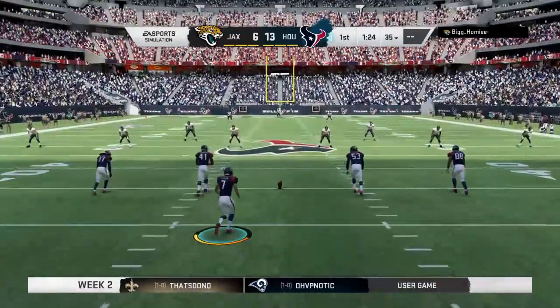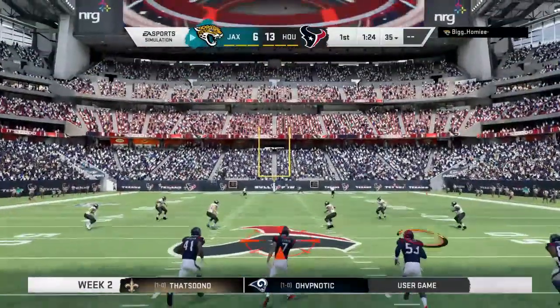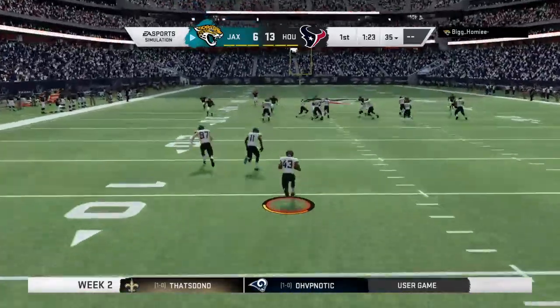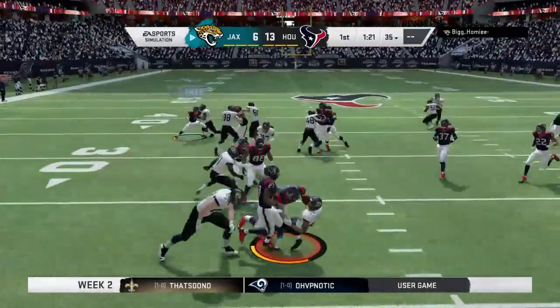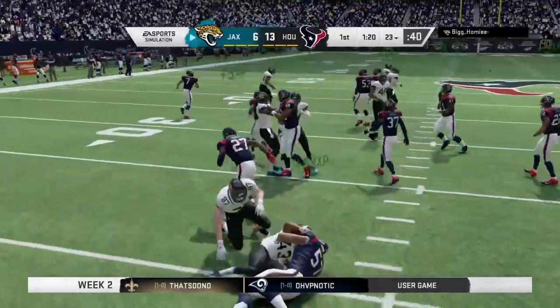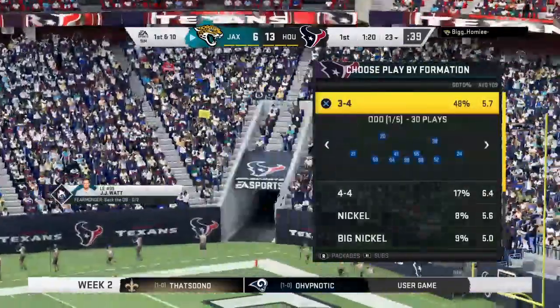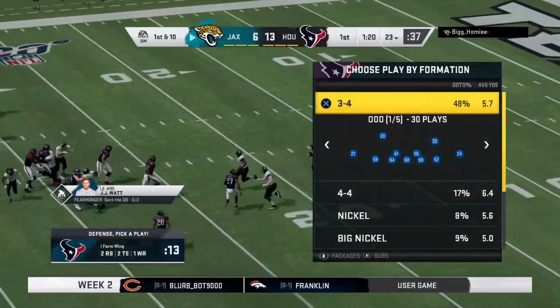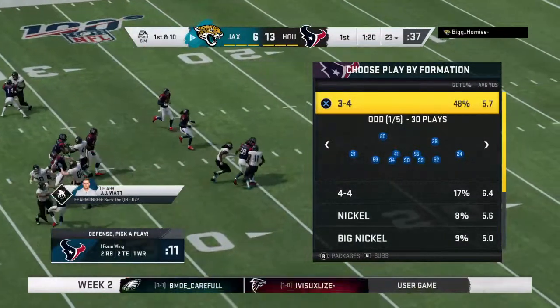So after the touchdown, here's Fairbairn now to kick it away. Fielded about a yard deep. And he'll bring it a few past the 20 to the 23-yard line. The Jaguars take over 1st and 10 at their own 23-yard line.